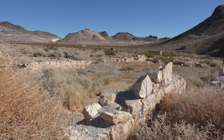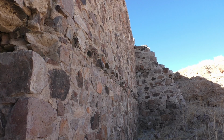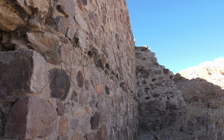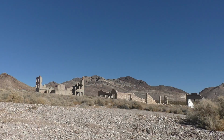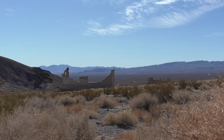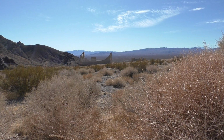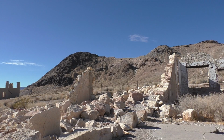All of this would be short-lived though. By 1910, the mines began to fail and the people started to leave. There are still a few remaining ruins in this town to give you a sense of how many people lived here in the early 1900s. The estimated population was between 5,000 and 8,000 people.